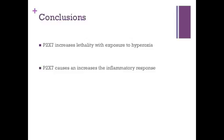So what can we conclude from this? We can conclude that P2X7 increases lethality with exposure to hyperoxia. We saw this in the first experiment: the mice with the wild type P2X7 died earlier than the mice that had the knockout of the P2X7. We also saw that a wild type P2X7 causes a greater immune response versus mice that had the knockout P2X7 in a hyperoxia environment. Lastly, we saw that there was an increase of cytokines, interleukin-6, interleukin-1 beta, and tumor necrosis factor when the wild type was present inside mice versus the knockout in a hyperoxia environment.